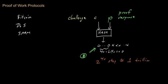Okay? Now the neat thing is that once you come up with a solution, let's say that somebody tries 1 trillion times and they finally come up with a proof string that works, it's very easy to validate that this proof string in fact is a correct proof of work. All you have to do is take the challenge and the proof string and hash them together. So for example, if somebody proposes this one string, let's call it p prime, all you do is take the challenge and p prime and input them into a hash function, okay, and you see if the first 40 bits are all 0.